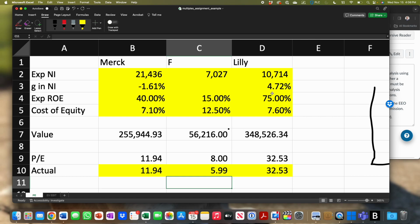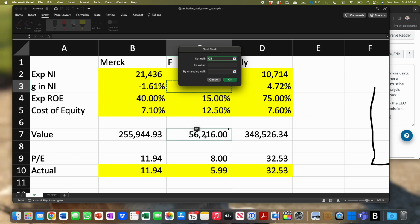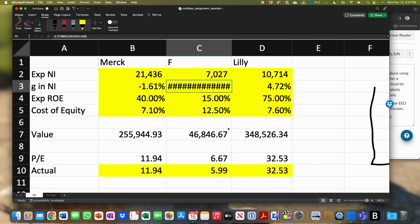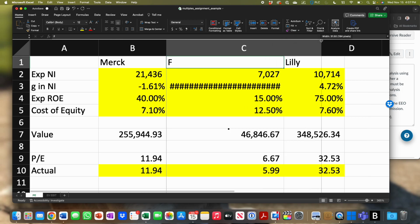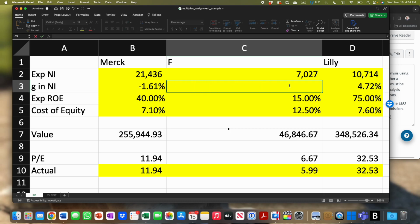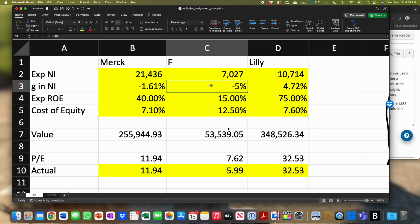So one way I can do it is same concept as Merck. I could solve for a G. That number doesn't look right. So it's not that weird number. So let's put negative 5% in here. Let's put negative 10% in here. Let's put negative 20% in here.